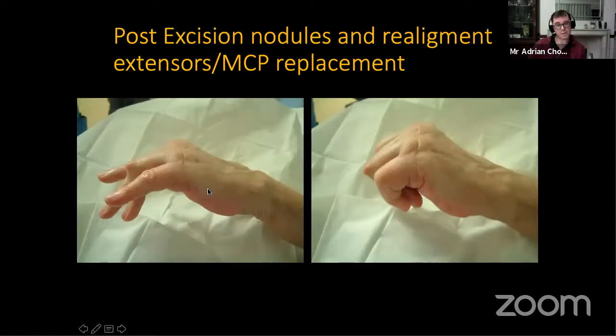After joint replacement, you can see that the joint's put into a much better position. Of course, still got the boutonniere deformity of the ring, but at least they're in a more extended posture now. We've opened up the hand a little bit.